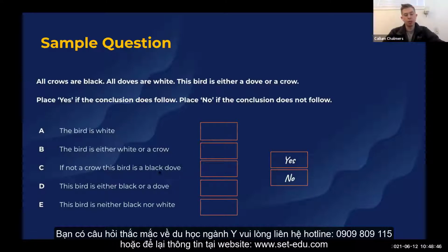If not a crow, this bird is a black dove. No, that's not true because all doves are white. This bird is either black or a dove. So yes, that is true. And this bird is neither black nor white. No, that's not true. So you can see these questions may be a little bit easier than ISAT. You need to get through them really, really quickly because the time per question is quite low.